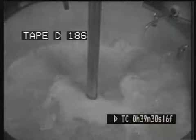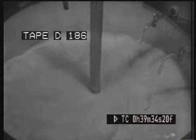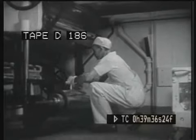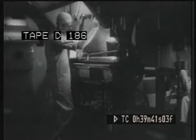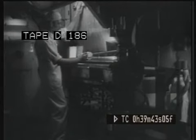Yes, we said 5 tons. That means more than 500,000 pounds of silver a year that goes into the manufacture of 1 billion feet of motion picture film. Enough film to encircle the Earth 8 times.